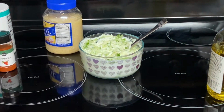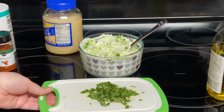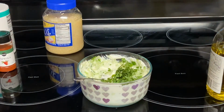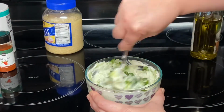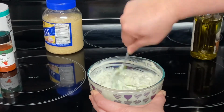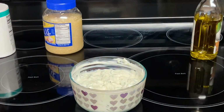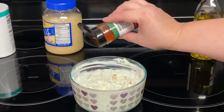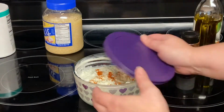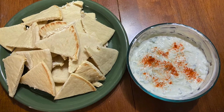Next, we'll add mint. To prepare the mint, you'll take 5 largish leaves and cut or mince into small pieces. Now we'll add this in and stir until everything is well combined. For a last touch, we'll add a sprinkle of paprika to the top. It needs to refrigerate for a few hours before serving to give everything time to marinate. It's best to make the night before serving. Serve with vegetables for dipping or pita bread or chips.